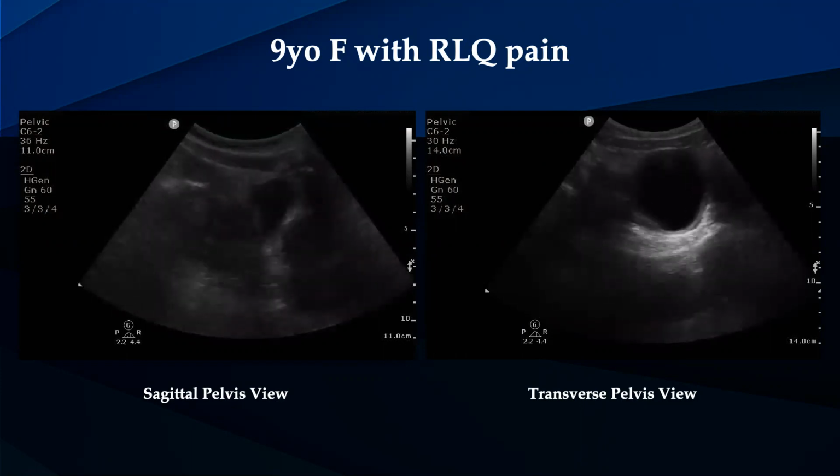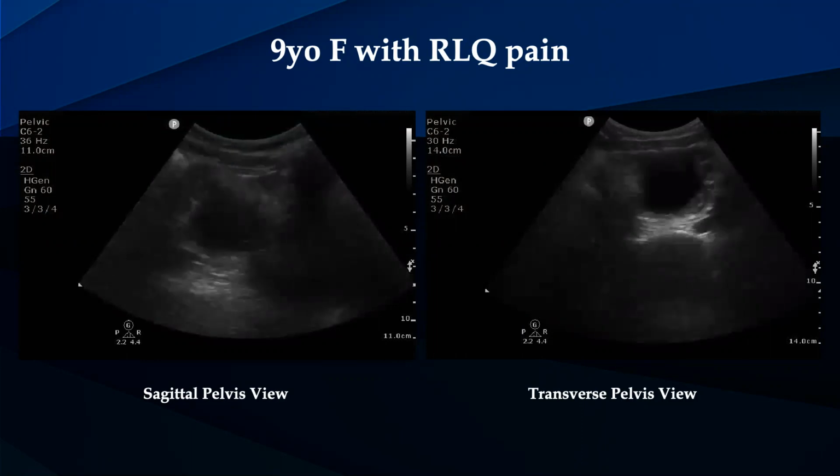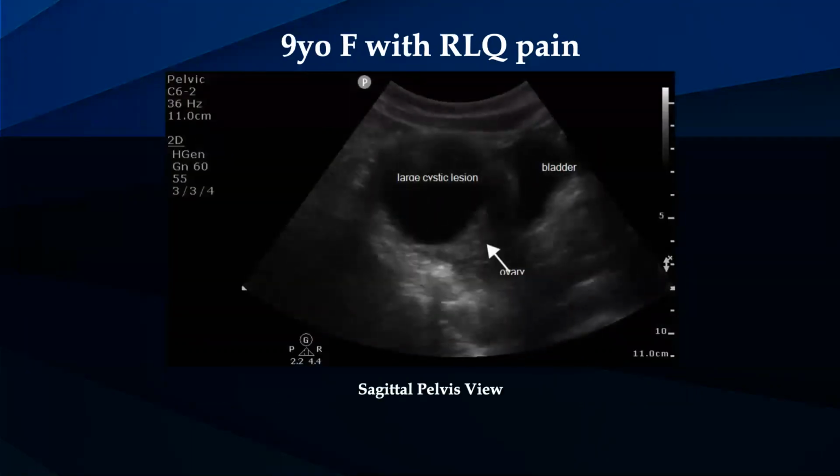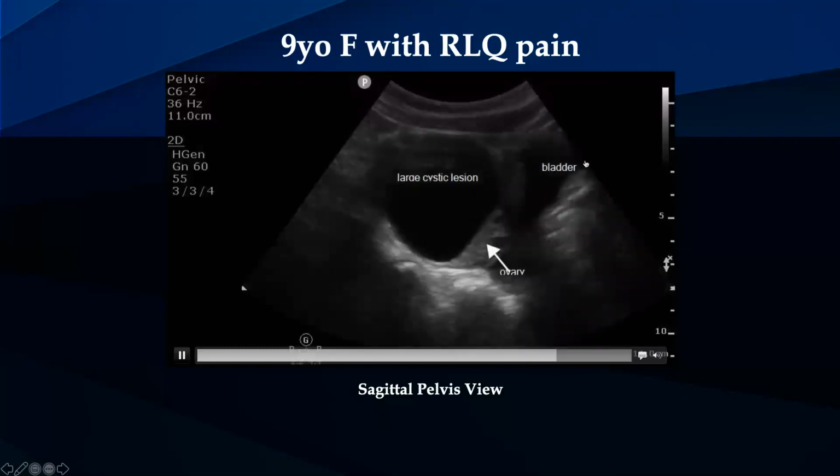So here are the sagittal and transverse pelvic views. I'll just give you a moment to take a look. Feel free to share anything that you notice. You've got a big old ovarian cyst. Yeah, exactly. So here's the large cystic lesion over here. Here's the ovary, and then the bladder is over here.